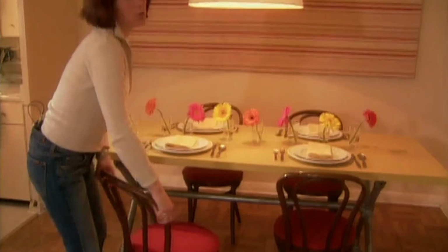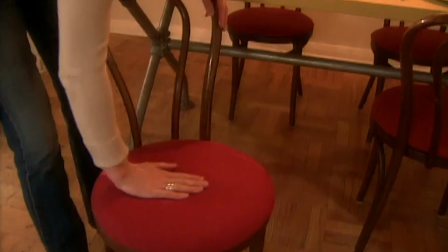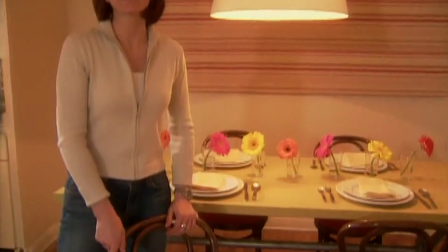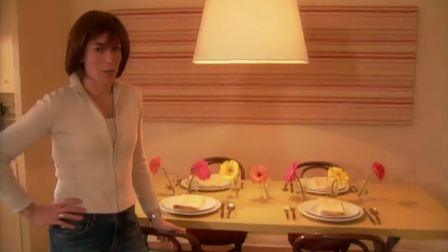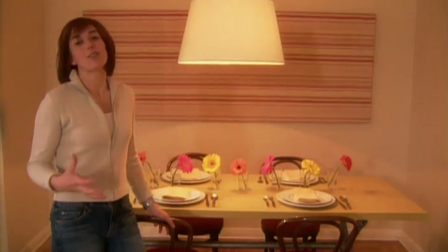Our bentwood chairs from the consignment shop, we've reupholstered them in a tomato red cotton linen blend. It's durable, it's hard wearing, and the best thing of all, easy to recover should they ever get stained in the future. On the back wall, you can see that I just couldn't get enough of that striped fabric. When I found it out shopping, I was inspired, and I loved it so much that I decided to create a wall hanging out of it.